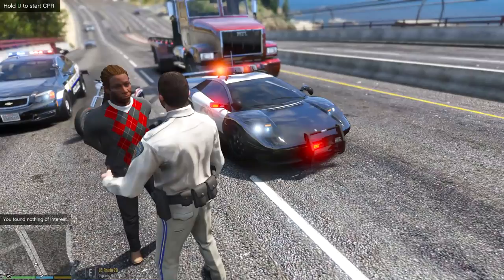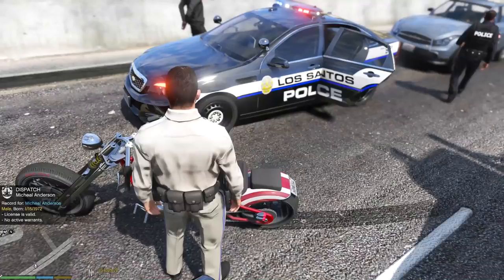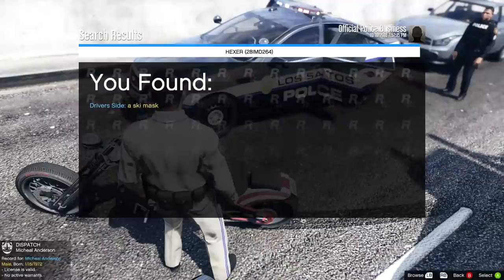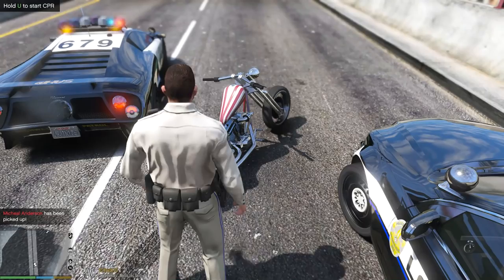This is Michael Anderson. Obviously, he was running for street racing. No active warrants. License is valid, so didn't want to get cited for street racing, I guess. Let me go ahead and search the bike. Found a ski mask. All right. I don't know if he was up to no good or if it's something he would wear while riding a motorcycle. But what we're going to do is call a tow truck to come get the bike.